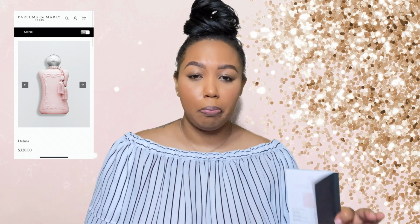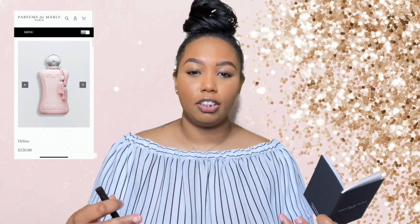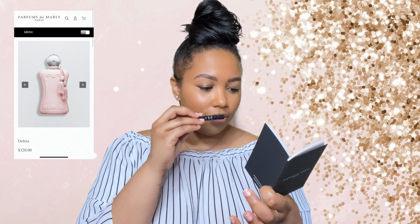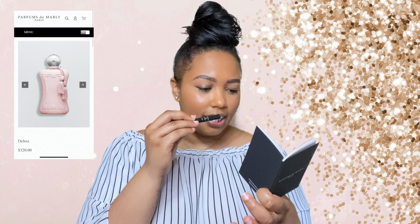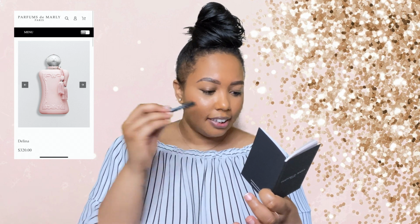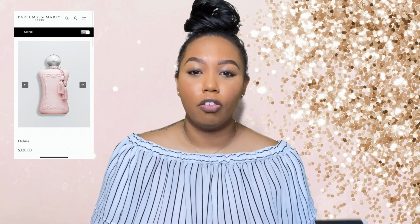So it's not your typical rose. You're not going to think of a burst of roses, too much floral. It's not like that, because I feel like the musk and the rhubarb give it that good smell. I don't understand it, because honestly, it is a rose fragrance, but it gives you all of these different aspects of what a rose could smell like.